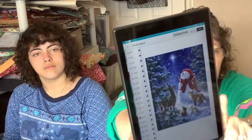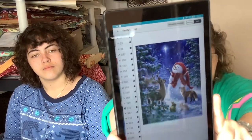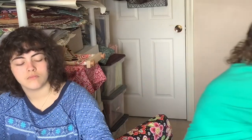So this is Mini Heaven and Nature Sing by Donna Gelsinger, and I did not get real far, but I did do some. I probably did 600 stitches on this. This is on my roll-a-frame. It's a little tiny guy.